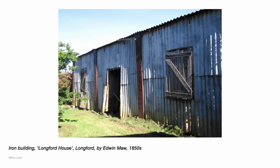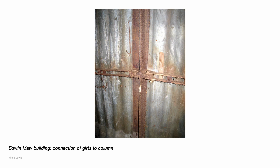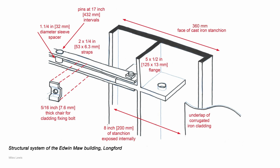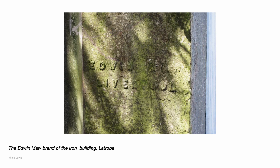Here's a building of the same construction in Tasmania by Edwin Moore. And here you can see the same girt a bit more clearly. There it is there. And even here, tying the floor together. It would be below timber boarding in this building. And that's the walling system. So you can see that you can move that left-hand side there, that little chair for the fixing bolt, along as required, so it bolts into the galvanised corrugated iron cladding on the outside. Yet another building in Tasmania of the same construction. And there's the maker's name cast into the column.